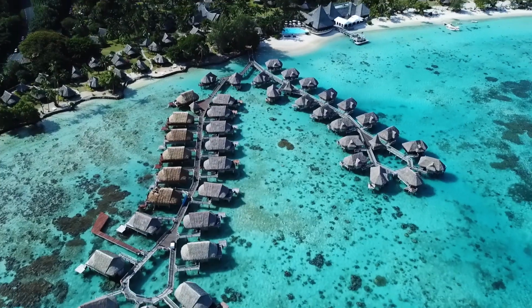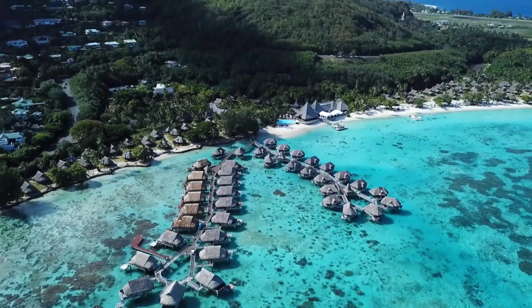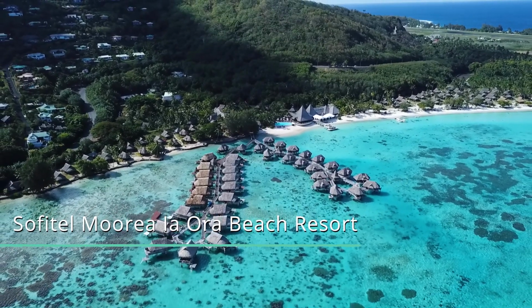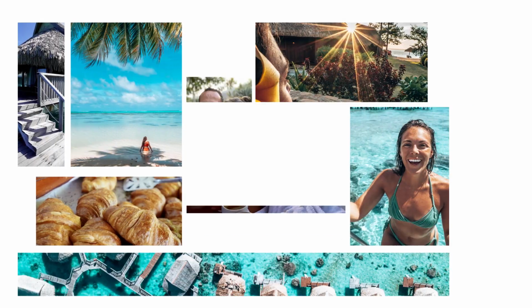We are here today in French Polynesia, back on the beautiful island of Moorea. We are here at the Sofitel Moorea Beach Resort, and we're so excited to give you a rundown of our review.